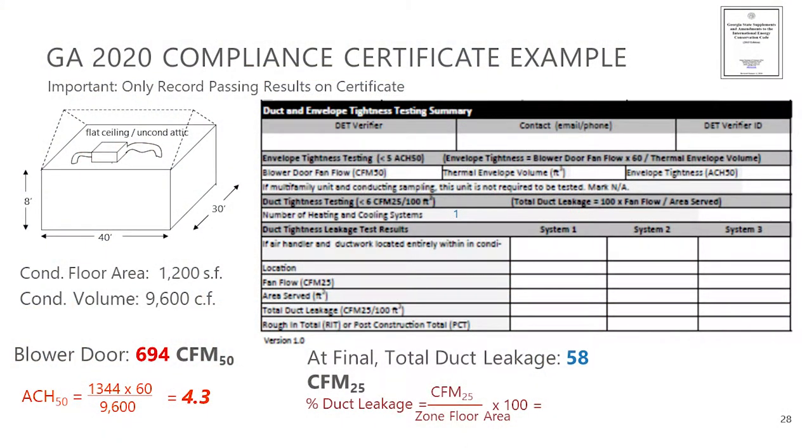So what we've got here is essentially a 1,200 square foot single family house with an 8-foot ceiling, and assuming the blower door is 694 CFM 50, the ACH 50 is 4.3. Right, crunch the numbers, do the math, 4.3, that passes, it's less than 5. So now you're going to record that result. And again, this is pretty consistent.